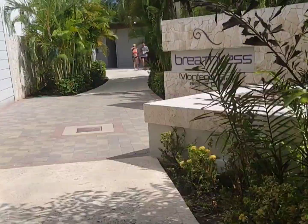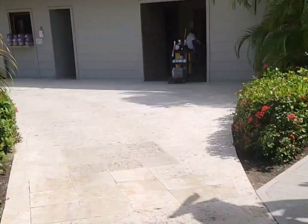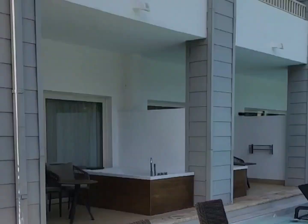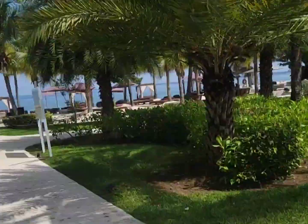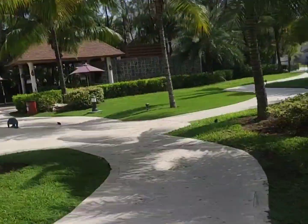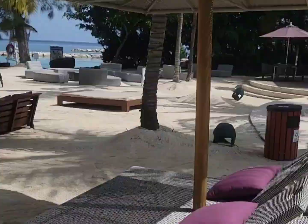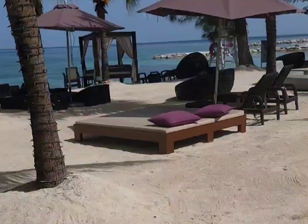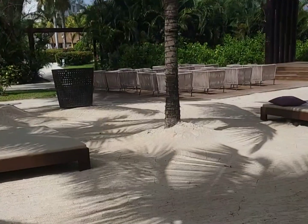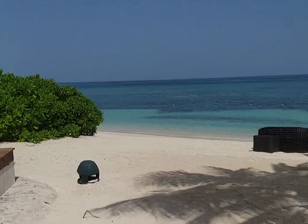So this is the walkway to get to the beach. This is the Secret side beach. They have walk-up pools right there. I don't know why it has no view, but I guess. And they have a little concert area right here too. See the stages right there, the seats, the little stage. When I came there was a show there at nighttime. Nice water.